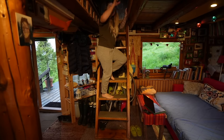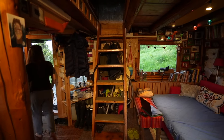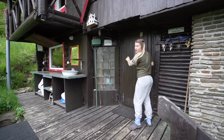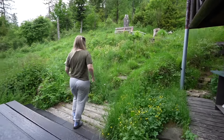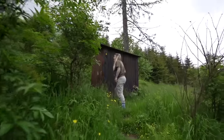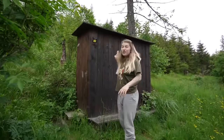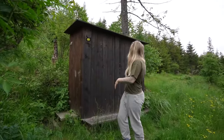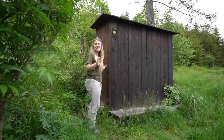You might have noticed that there is one thing missing in this house, and that's the toilet. It's outside. Let me show it to you. It's up here. It's just another wooden cabin, and actually there are two toilets, one this side and another one over there. But we're mainly using this side, if you're wondering.